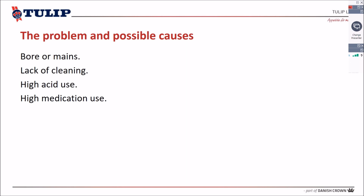Should you be putting iron filters in? Should you be putting UV filters in? That sort of thing. Improve the quality of your water. Lack of cleaning. I think we're catching up with the poultry industry, I'm proud to say, but we need to do more on the cleaning and that side of things.